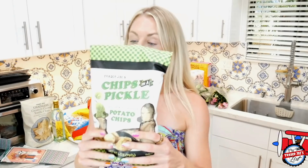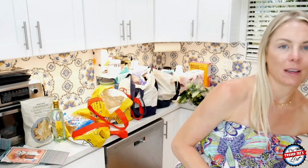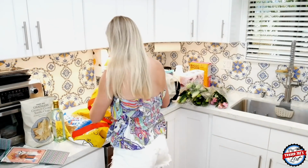What's a Trader Joe's haul in the summertime if you don't have the chips and a pickle in your Trader Joe's haul? I really enjoy these. And remember, when you buy them, open them from the bottom, because all of the seasoning falls to the bottom, so you'll get the optimal seasoning per chip if you open it up upside down. Don't forget that tip. That's a Trader Joe's pro tip.